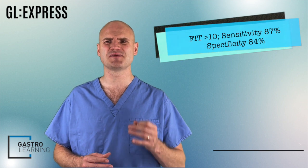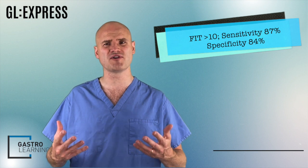The conclusion from the various studies was that the threshold of greater than 10 allowed there to be a sensitivity of 87% and a specificity of 84%, which was felt to be appropriate. And of course, this decision was made on the threshold, which took into account things like background prevalence of disease, the number needed to scope in order to detect one cancer, and of course, the number of missed cancers per 1,000 patients tested.